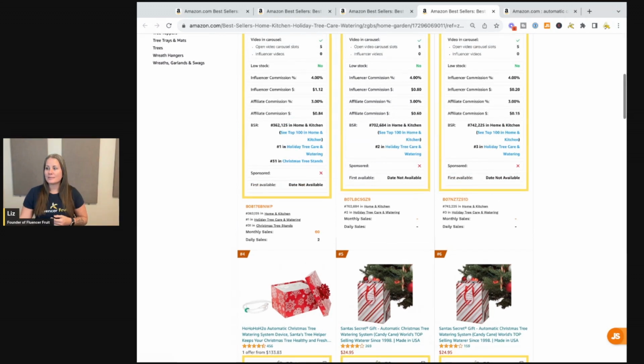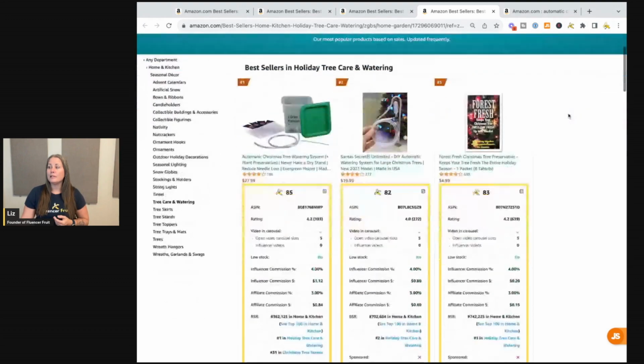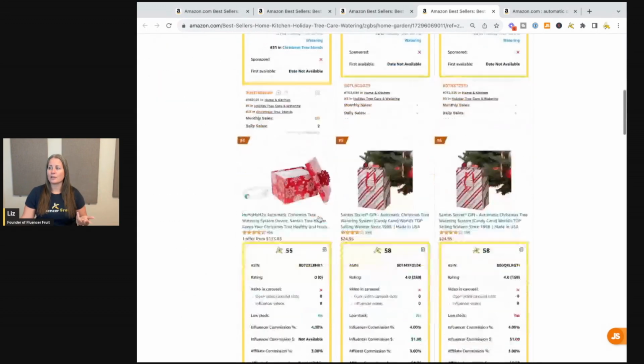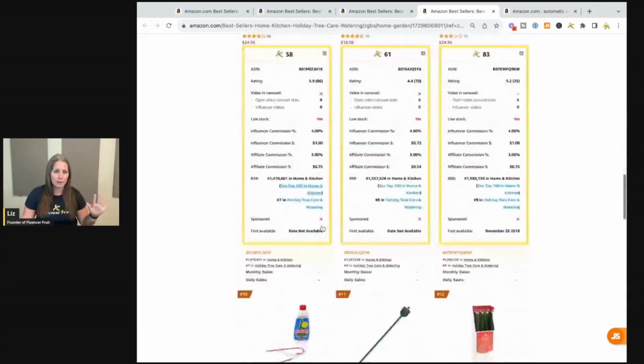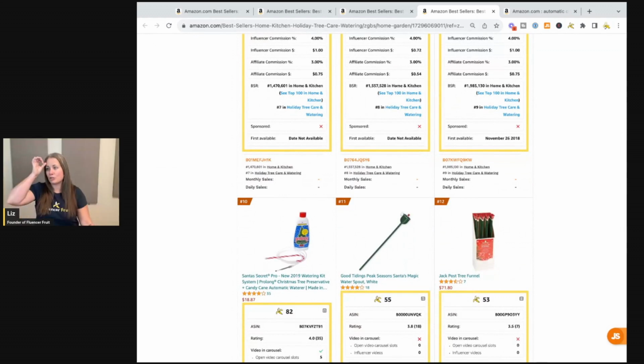So this specifically is an automatic Christmas tree watering system. First of all, I didn't know that existed, but hooray for whoever invented this because now I'm probably going to need one, right? So all of these are probably going to be pretty not competitive, right? Like this has 0, 0, 0, and they're currently on a bestseller subcategory page. Now, they're on a bestseller subcategory page and their sales are either nothing or 60. So we're not going to overinflate that as a crazy thing. I'm not sure why Amazon is picking these over others.